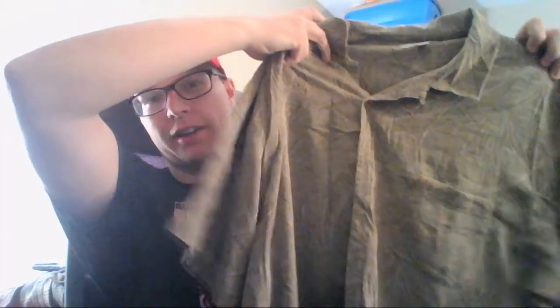The girlfriend picked this one out. It's Island Shores Double XL washable silk button up. They had a lot of these Hawaiian Tommy Bahama type looking shirts at this store.